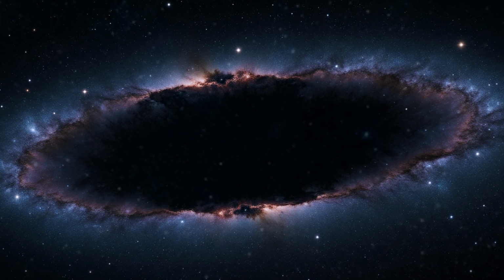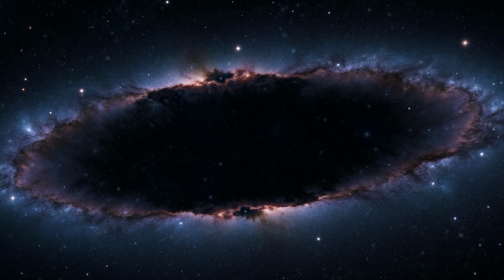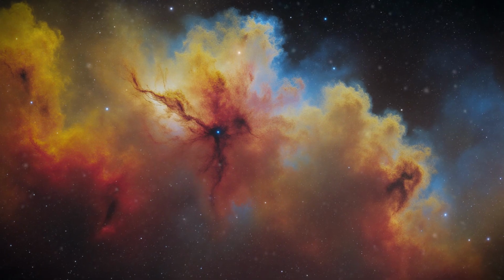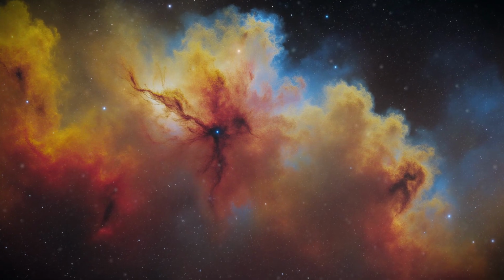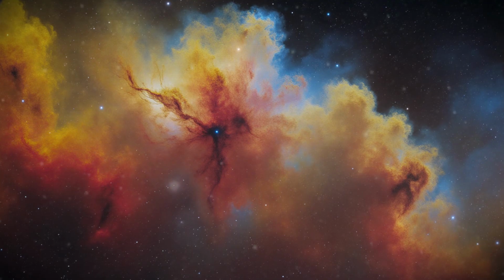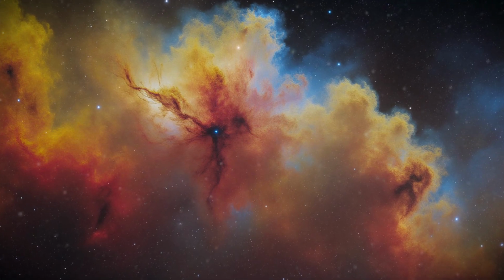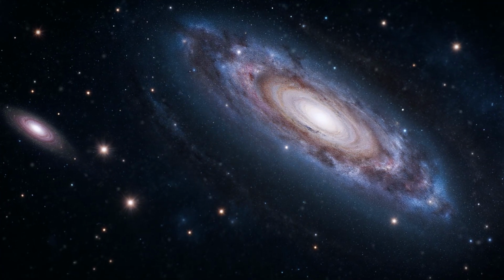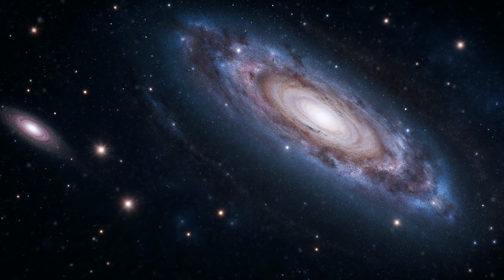Observations of Andromeda's motion show it's approaching us at about 110 kilometers per second, or about 400,000 kilometers per hour. This might sound fast, but given the enormous distance of 2.5 million light-years, it will take about 4 billion years for the galaxies to collide.